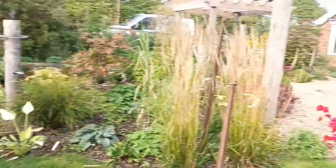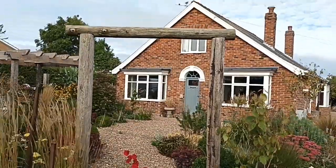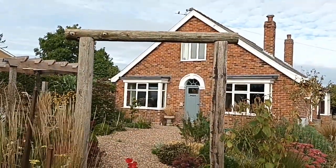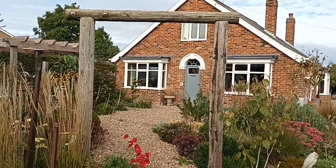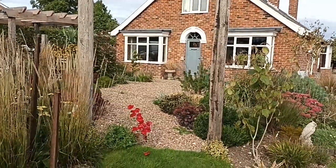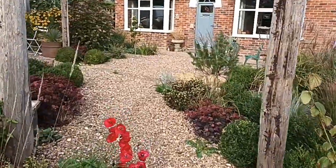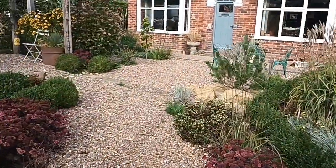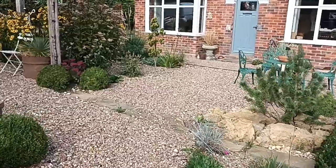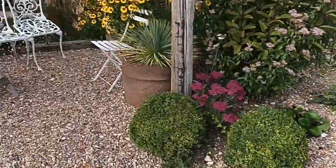But again, it's an access, and it's an access to this area here, which I worked on at the beginning of this year. In fact, I started that over Christmas last year. So it's less than a year old, and that is now the gravel garden. But that's a path leading you into it, and causing another reason to be.